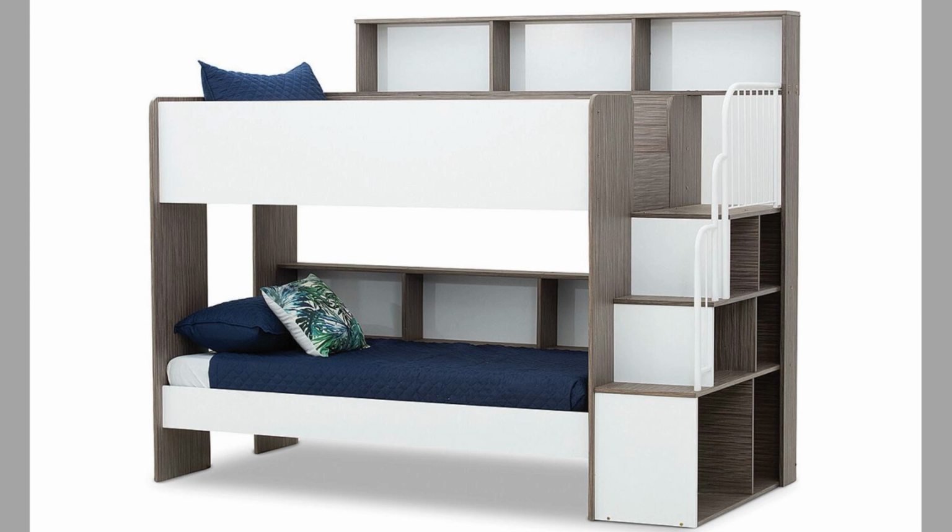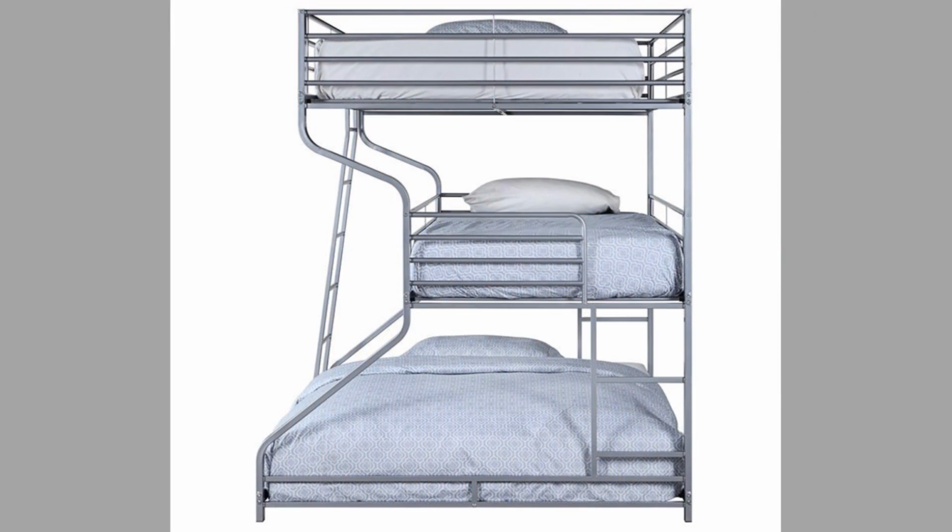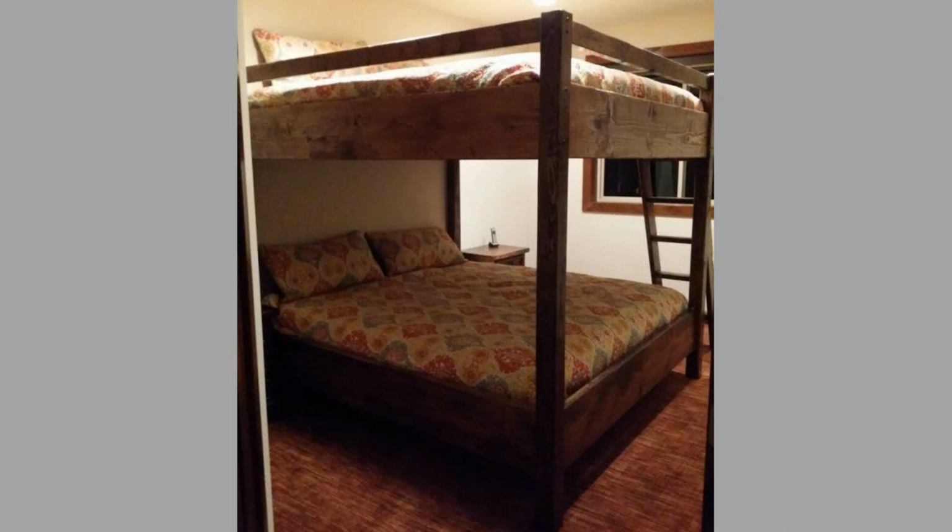Many bunk beds come with customizable options, allowing families to choose features that best suit their needs. Options may include built-in desks, futons, or even trundle beds, which can provide additional sleeping space. This customization allows bunk beds to adapt to various situations and preferences.